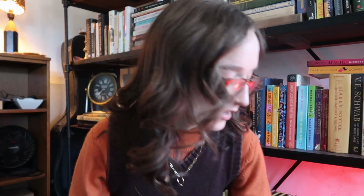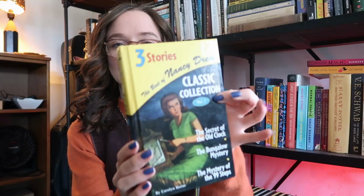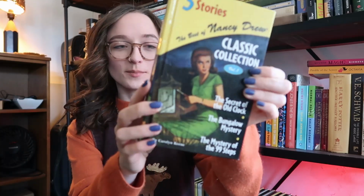But first, I also found a classic collection which has 3 books in it. It has The Secret of the Old Clock, The Bungalow Mystery, and The Mystery of the 99 Steps. I'm not sure why they jumped from book 1 and book 3 all the way to The Mystery of the 99 Steps, because I think that one is much later in the series. I wonder if it tells me. It doesn't. But it's cool to have something like this, just as a collector's item. So I thought that was fun. I got that at a Goodwill in Missouri.